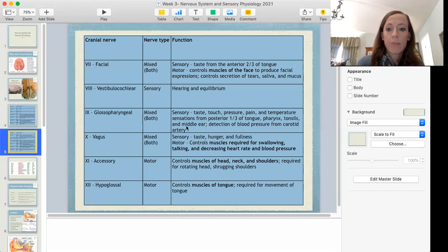Okay. And then it will also be used to detect blood pressure from the carotid artery. So it allows our central nervous system to respond to changes in our blood pressure. Nerve 10 is the vagus nerve, and it is also both. It has sensory information, including taste, hunger, and fullness. And then for motor information, it controls the muscles that are required for swallowing, talking, and also controls a response to changes in heart rate and blood pressure. Okay, so it allows for decreased heart rate and blood pressure if other parts of the body are sending information to the central nervous system that would encourage a change in heart rate and blood pressure.